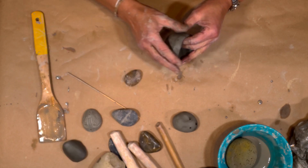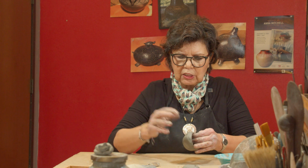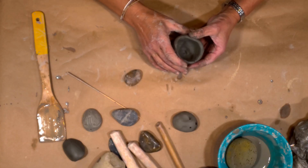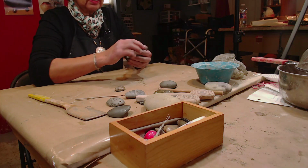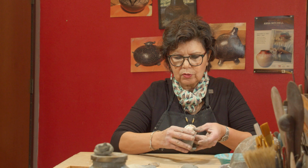Now, what we're really learning today in this video is technique. So we've got the little mask, the little pinch pot where you've just pinched it around and formed it in your hand, not having to use very many tools.